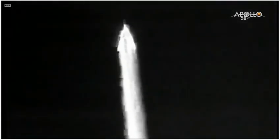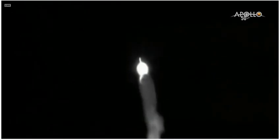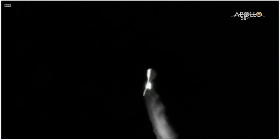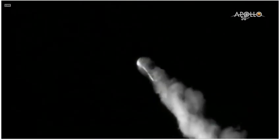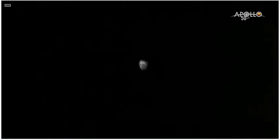Seconds, we will see the abort. Authorization. Pyros 1 and 2 discharge both sides. Good chamber pressure. Good control. Reorientation. Settling phase. Jettison. Pyros 3 and 4 discharge both sides. Squib power enabled.